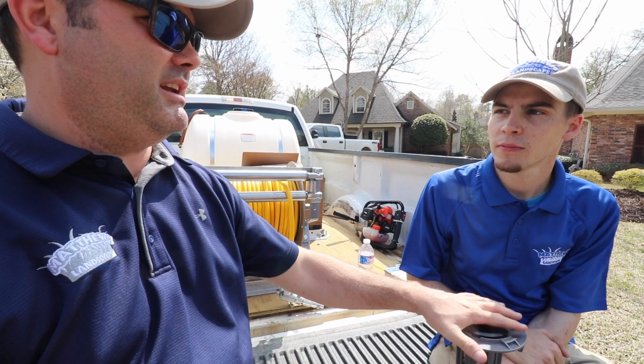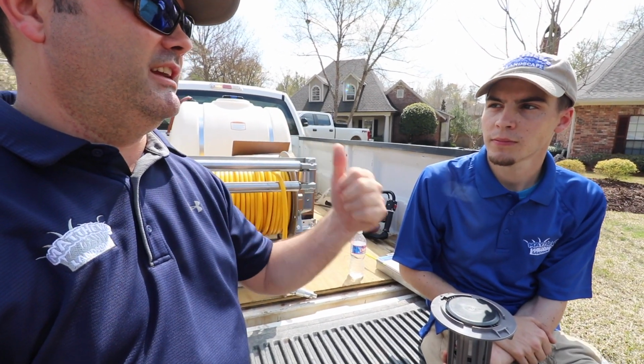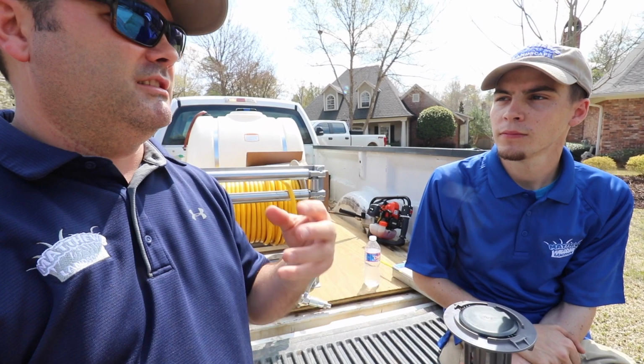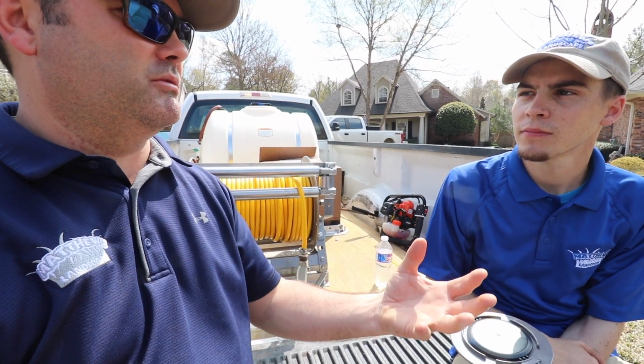Whereas with the bait system, they're actually going to feed on the bait, carry the bait back to the colony, and then when the rest of the colony feeds on the bait, that's what's going to eliminate the entire colony. Correct. Okay. And then some other advantages you were telling me about is the actual inspection process.